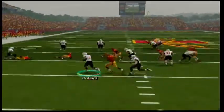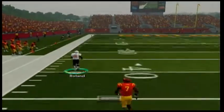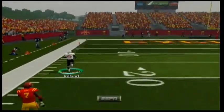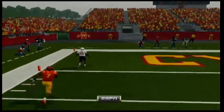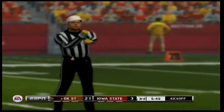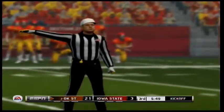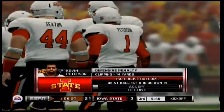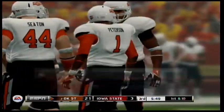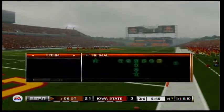He's to the 20. He's out to the 30. Down the sideline. He scores. What a play. Wait a second. They put the points on the board, but they might have to take them down. Receiving team. Flipping is the call, and now they'll have to find a way to make up those yards right here.